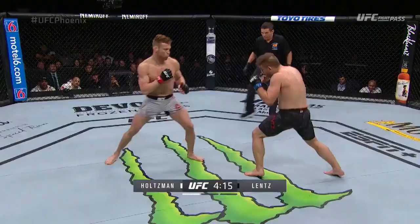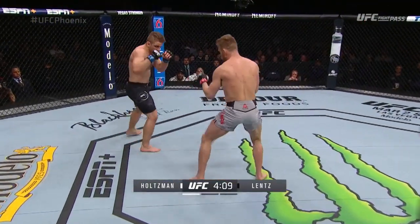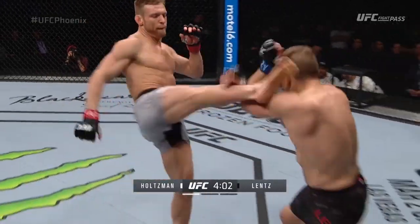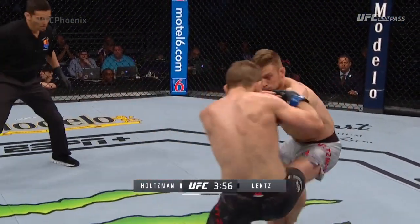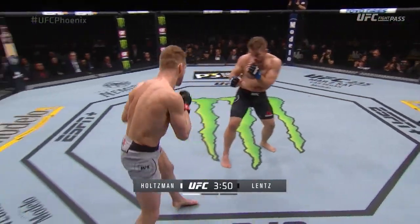In September, it'll be 10 years on this UFC roster for Nik Lentz, already a 13-time UFC winner. Right now what you're seeing Lentz do is he's trying to pull Holtzman into his left hand. He's circling towards the power, and Holtzman making a good read throwing that right high kick. Good left hand. That's the left hand that Lentz lands so much on people.